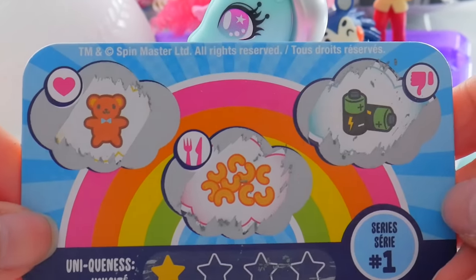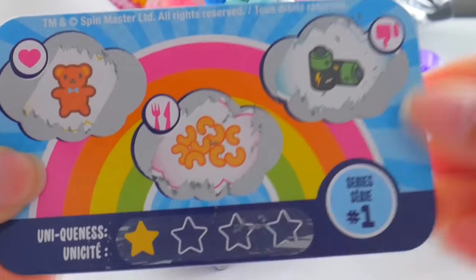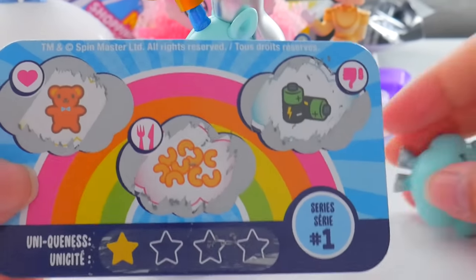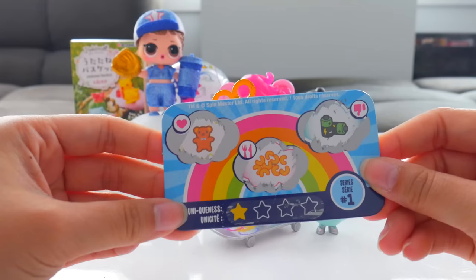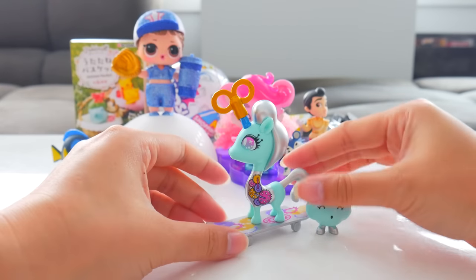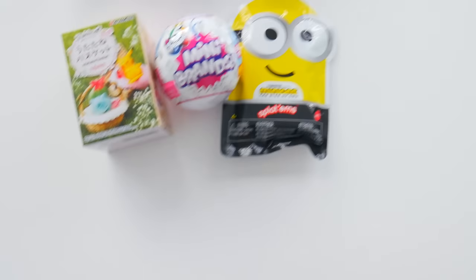She likes teddy bears. Who doesn't? They're fun to cuddle. She eats macaronis. Oh yeah. Gotta love that macaroni and cheese. And she hates batteries because she only operates when you wind her up. Uniqueness, 1 star. Awesomeness, 5 stars. So awesome. Jump in the rainbows. Only 3 Hoots of a Loots left.